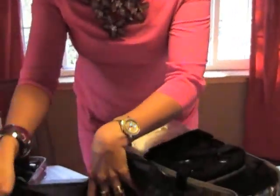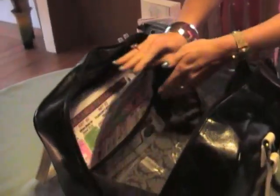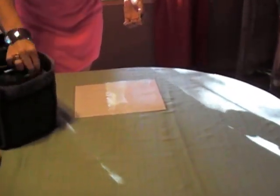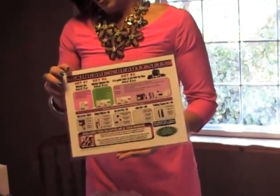On the other side is where I keep all my placemats. So in my unit, we use the placemat. I put it face down on the table with the mirror right here, and then when the party's over, we flip it over, and this is our closing sheet, okay? So I just keep probably about 10 of these.